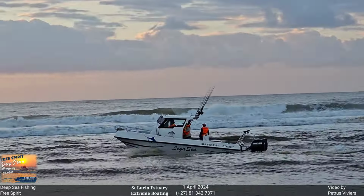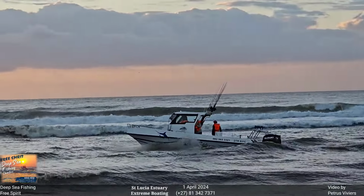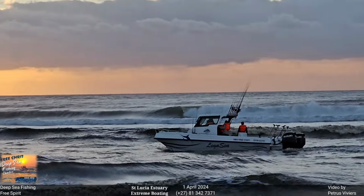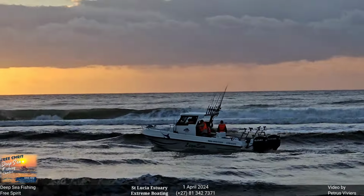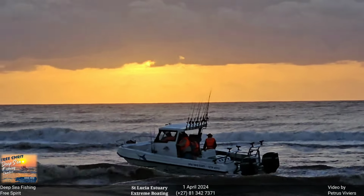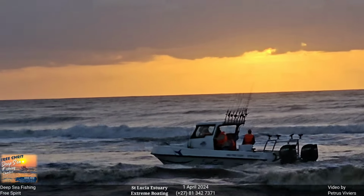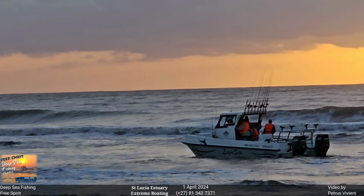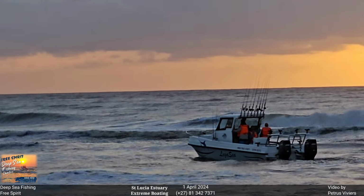Sun is already behind the clouds. We were fortunate enough to see it at its best, highest peak of splendor. Zon is hanging tight there, this side of the sandbar.